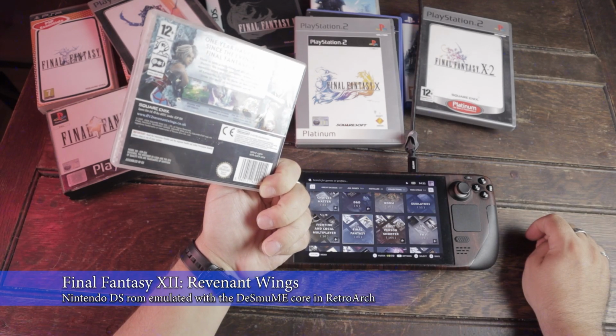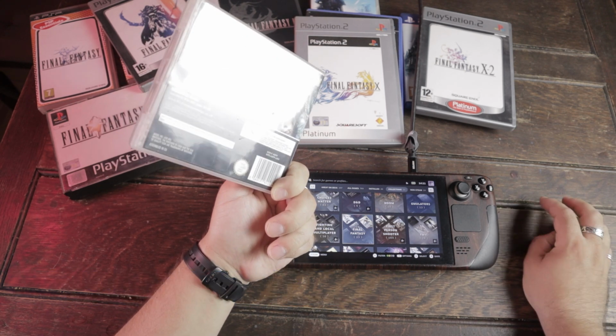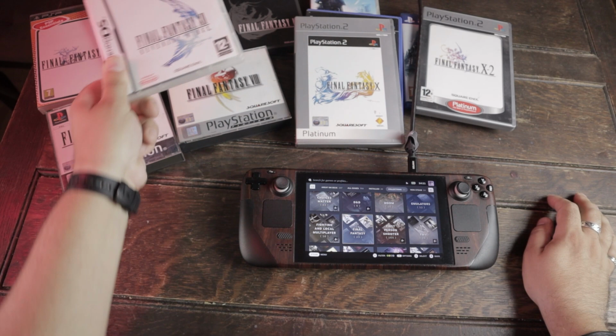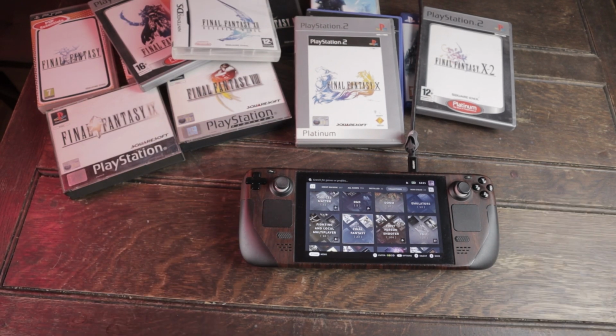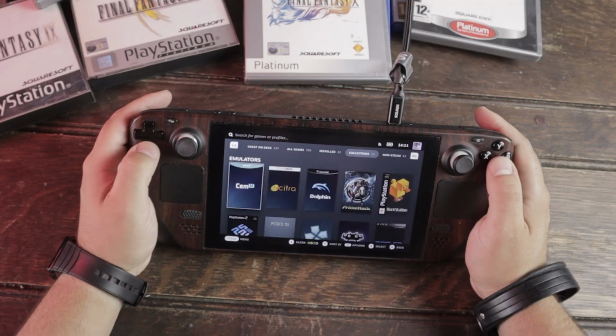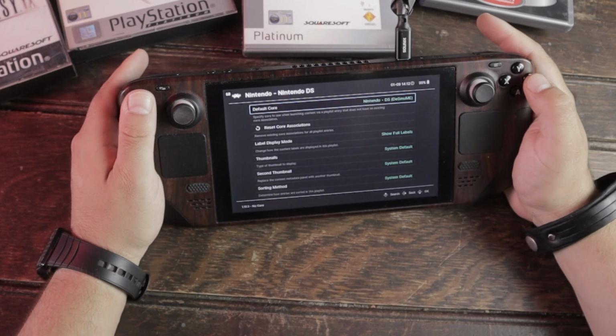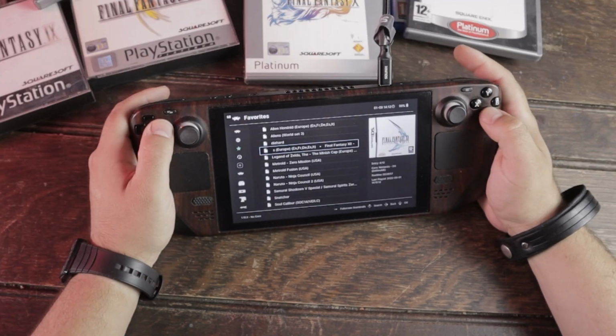Even though I have this on the DS and I have played some of it, this is also one of the games I never finished. So let's see if we can get it to work. Normally Nintendo DS emulation shouldn't be a problem. I'm just gonna use RetroArch for this. I'm using the Desmume core for DS emulation on RetroArch. Let's go.